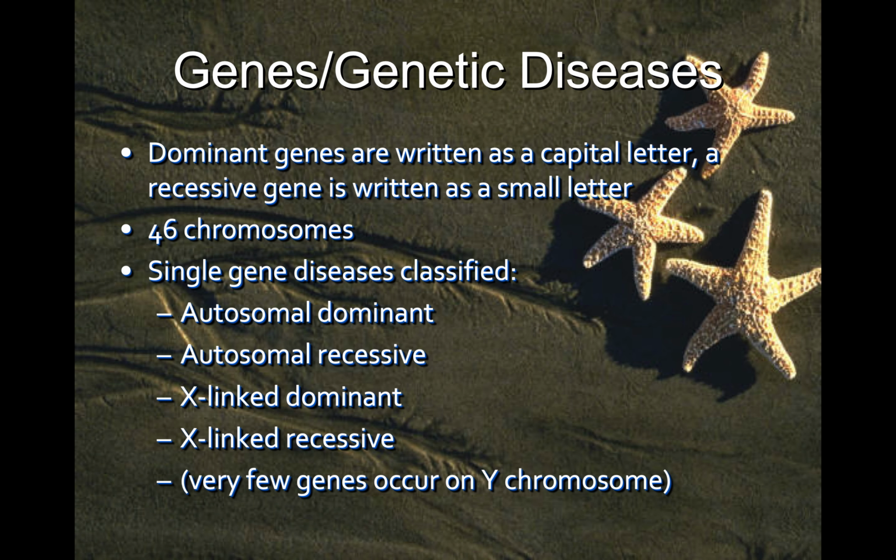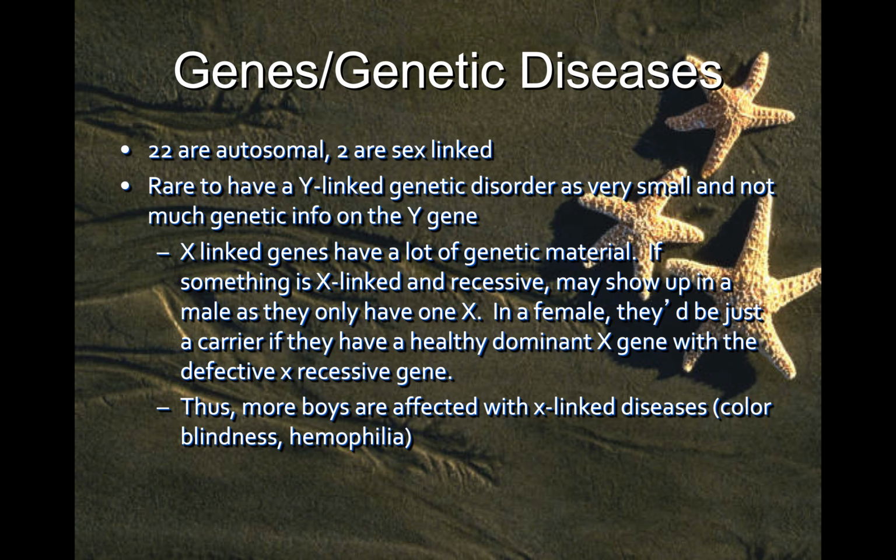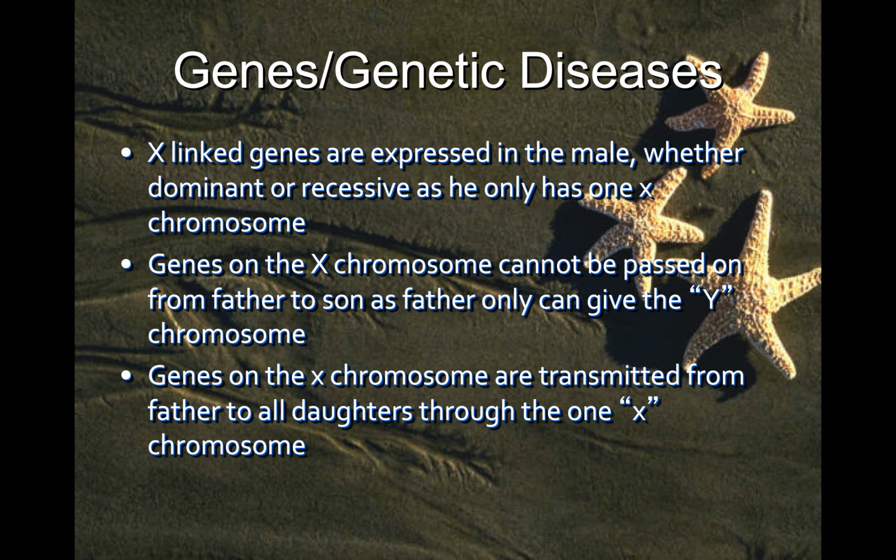To cause a problem with the X-linked diseases in females, they must have 2 copies of the gene, 1 on each chromosome, and that's why the males are more susceptible to the X-linked diseases. For males, they just need 1 copy of the gene, so more are affected in males. 22 are autosomal, 2 are sex-linked. We already talked about that. It's rare to have a Y-linked genetic disorder, as the Y is very small and there's not much genetic information on it. In females, they'd be just a carrier if they have a healthy dominant X gene with the defective recessive X gene. More boys are affected with the X-linked diseases. Color blindness and hemophilia are much more common in them.